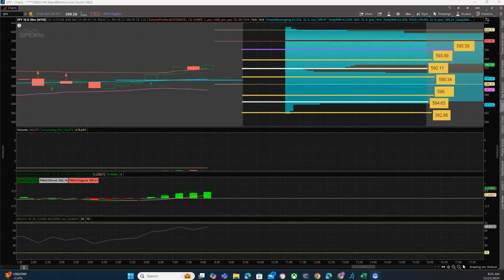And these yellow lines are basically what I'm going to call the critical areas for today. That first critical area today, the upper edge of that is going to be 593.88, and the lower edge is 590.34. And crossing above this white line, 592.11, kind of gives us credence of what's happening at the moment.